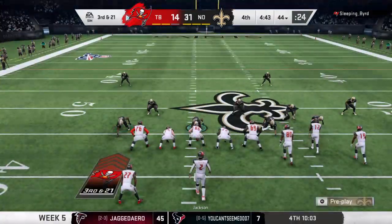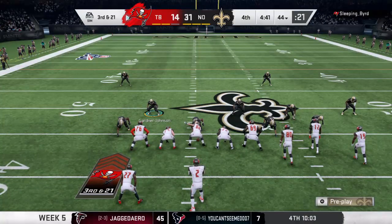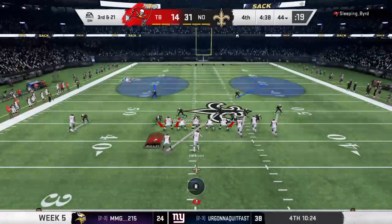The Bucs on third down. They've been okay, 2 for 3 thus far. This will be third and forever.